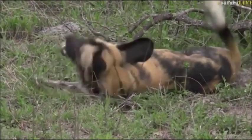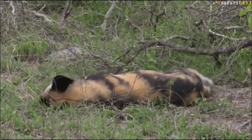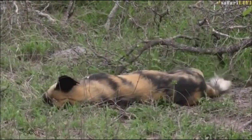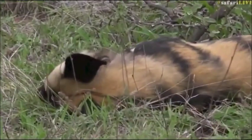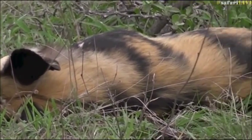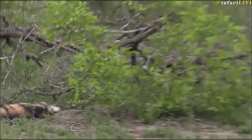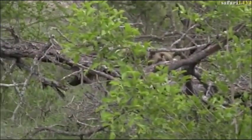I have yet to be up to Mana Pools. It is very, very, very high on my list. It's also a place where you tend to see a lot of elephants standing on their back legs with their forelimbs hanging, reaching high up into trees. I've seen it in other places as well, but a lot of my friends that head up that side get amazing images from that.